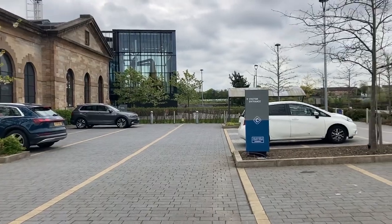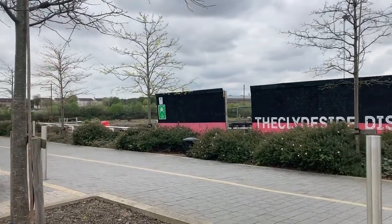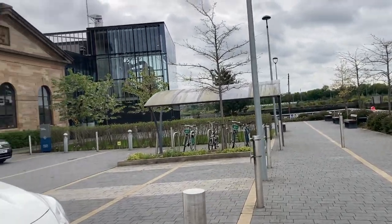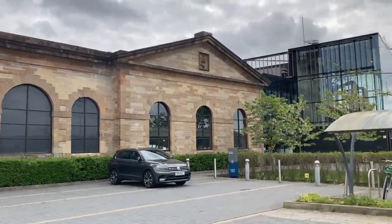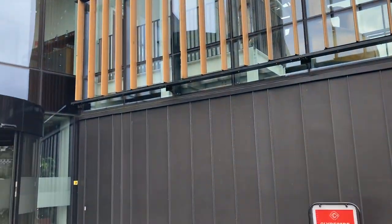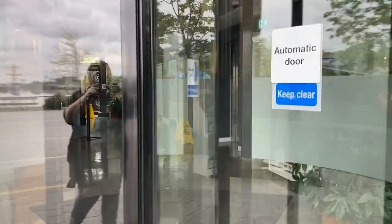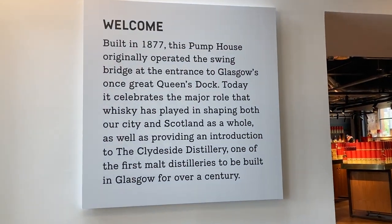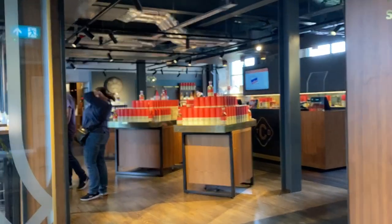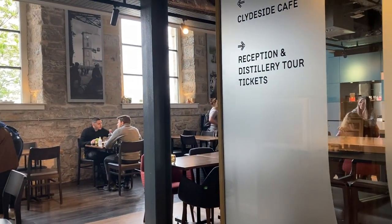So this is the main entrance down this way. I think this is quite a relatively new distillery, but it's actually a really nice building. Yeah, that's the stills in there. They've got a really nice little shop where you can treat yourself to something. They've got a nice little cafe as well where you can treat yourself to some whiskies.